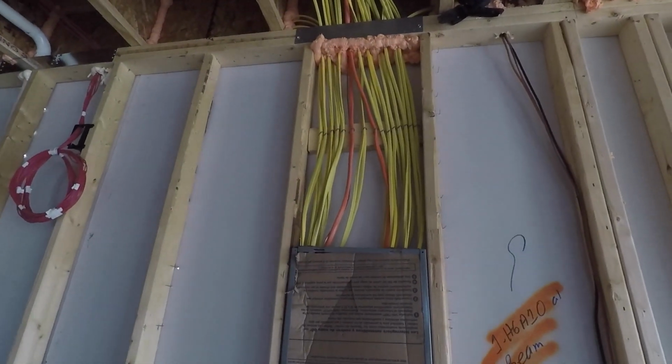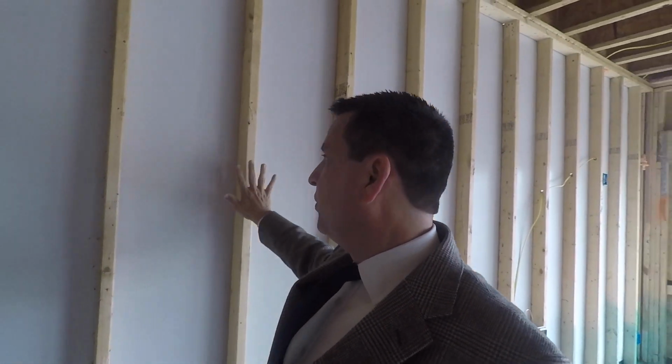I'm just, sorry guys, I know this may be boring, but I'm just walking around to see what they've done lately. And see, there's how they run the wiring. And where you see all of this stuff, that's just the exterior cladding. It'll be filled with insulation, and then drywall will be on top of it. And so it's really like an ice chest.